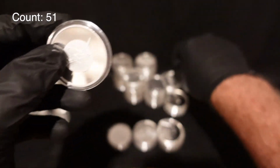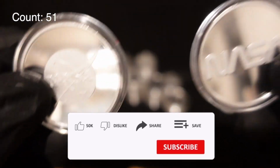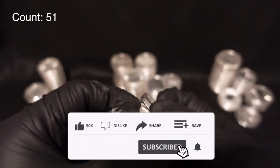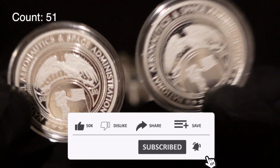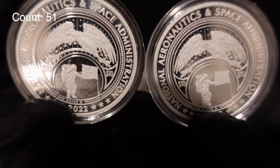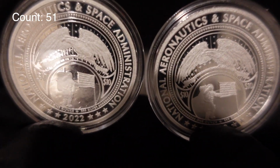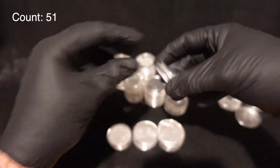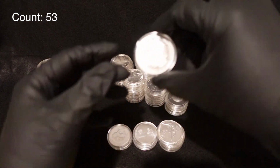And then I had two NASA ones that I picked up. Two different designs on them, and on the other side they have the same kind of image of an astronaut planting the flag, and then we've got an eagle above. So that's kind of cool.